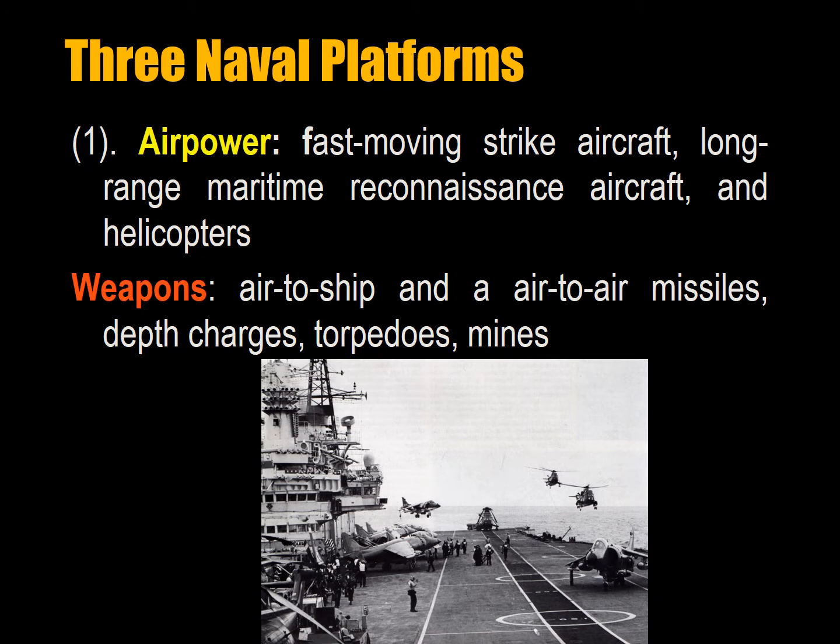There are three modern platforms in naval warfare. All weapon systems in naval warfare have nuclear equivalents. First, there's air power. These consist of fast-moving aircraft, some of which are designed to fight ships specifically, or to fight other aircraft, or to hit land targets if operating off an aircraft carrier.